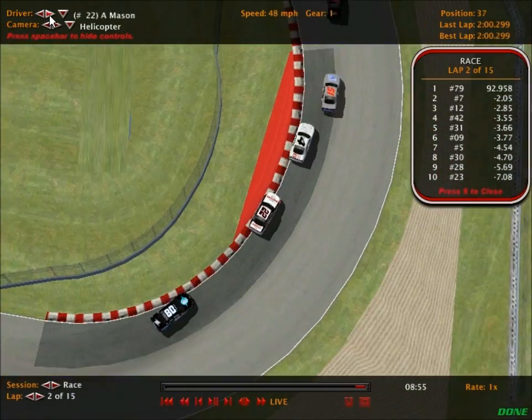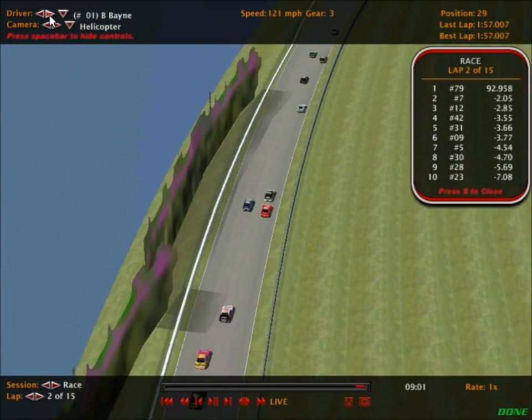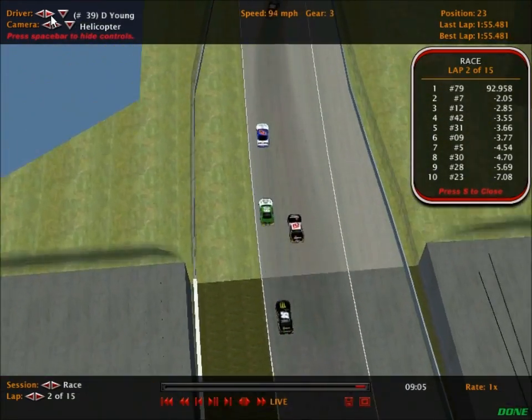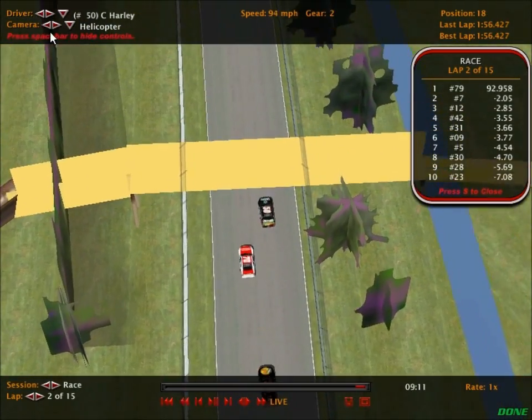Because it's a long lap here around Montreal. And again, this is probably going to be one of the most screwed up races you will ever see. I think the blame is on my part with the settings and the track I picked. And Christopher Harley hit the wall. His day is just not going well.